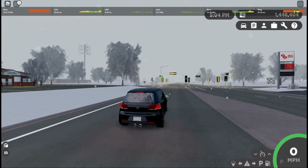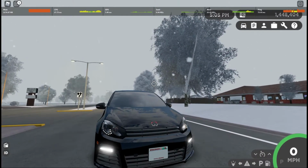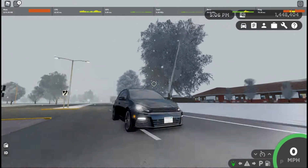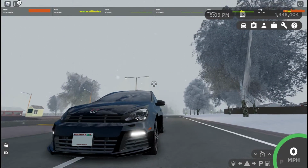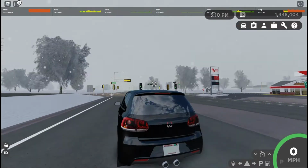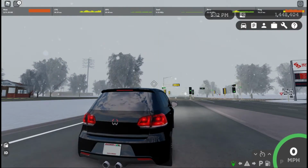Take a look at your lighting of brake lights, turn signals in the front, headlights, running lights. Well, I was gonna say I do like how your fog lights turn on at the bottom here, but they're always on. Your running lights and your horn.